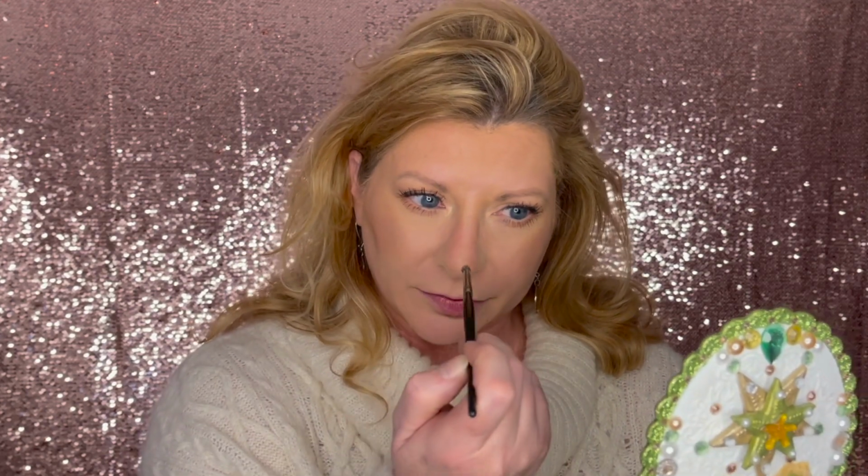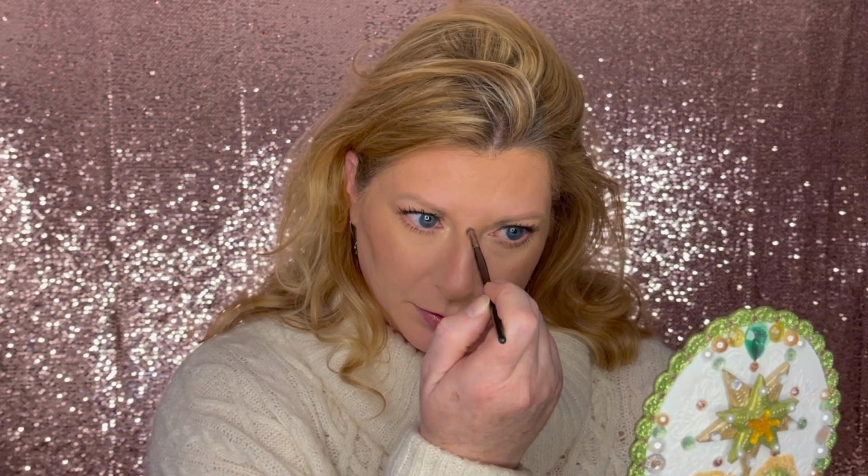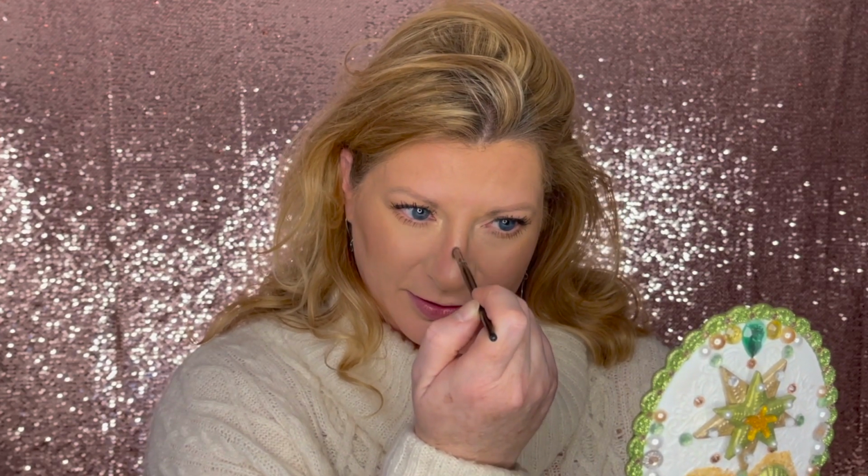So tell me, are you digging this so far, or is it boring you? Are you like, ugh, her face is just beige? What do you think? I'm going to use this here Essence Lip Liner. When you're using bright, dark, deep colors, you definitely need a liner because you want to keep the colors from migrating. So this is our little border.